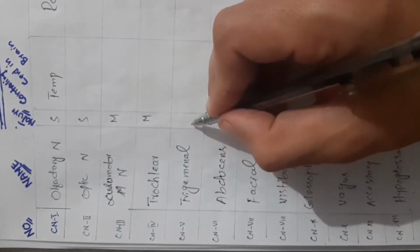The 11th one is accessory nerve, and the last one is hypoglossal. It is controlled by the medulla oblongata and responsible for the tongue movement.